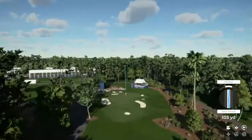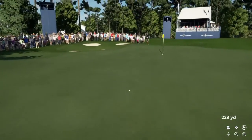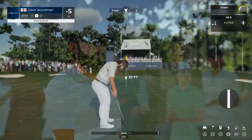Looks like they've got the 5-wood. Yeah. Length should be alright, but yeah, it's a bit left. Oh wow, length was nowhere near. Yeah, not a bad shot, that one.